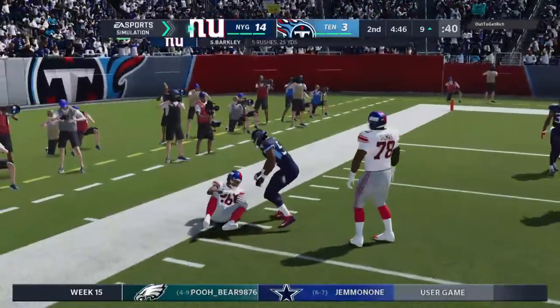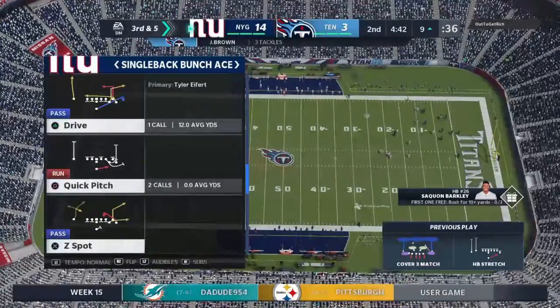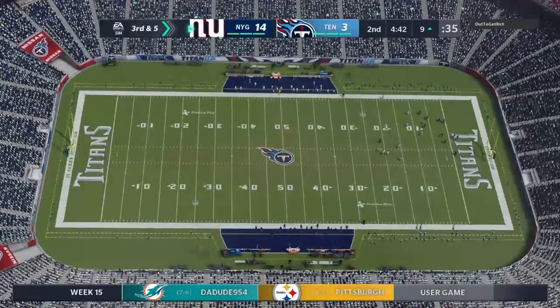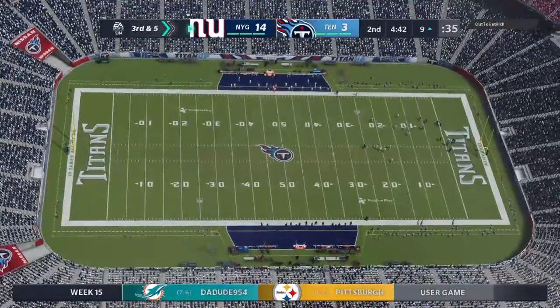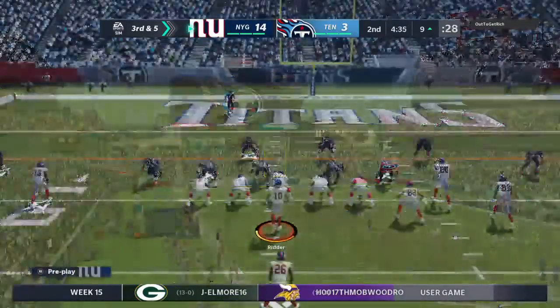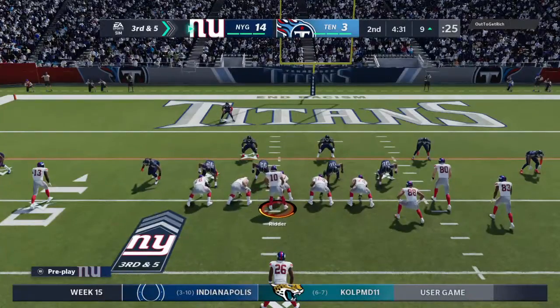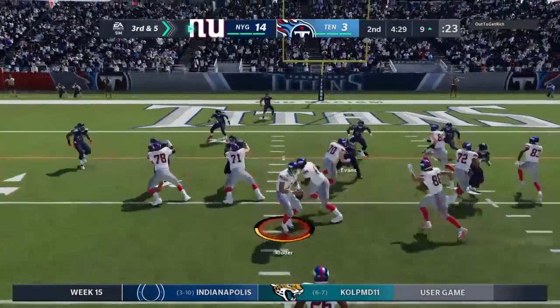And now they're inside the 10 as he's brought down at the 9. 5 yards. Now it's 3rd and 5. That 2nd down play call was not to pick up the first down. It was to accomplish what they did to get them into a manageable 3rd down because they had an incompletion on first down, so they were behind the sticks, so to speak. They needed to make up some ground, and they did.